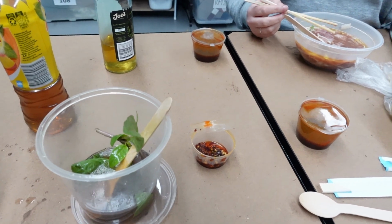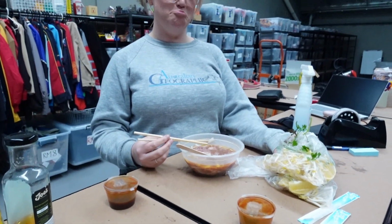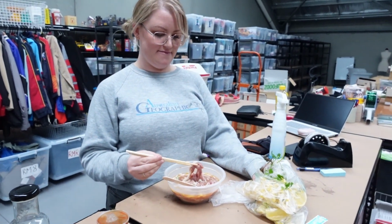Lunch! We will not be buying lunch every day. We will be getting a fridge and microwave and not spending lots of money, but yay for takeaway.